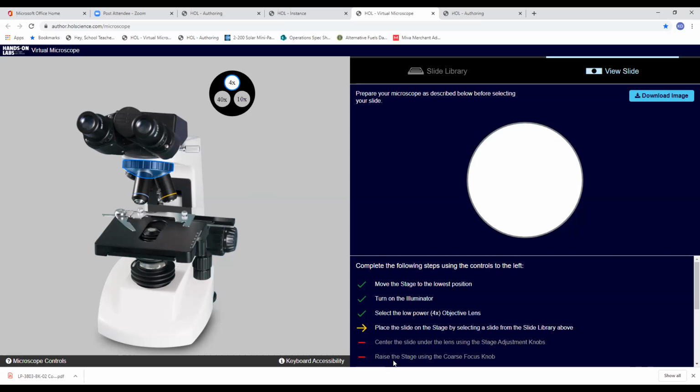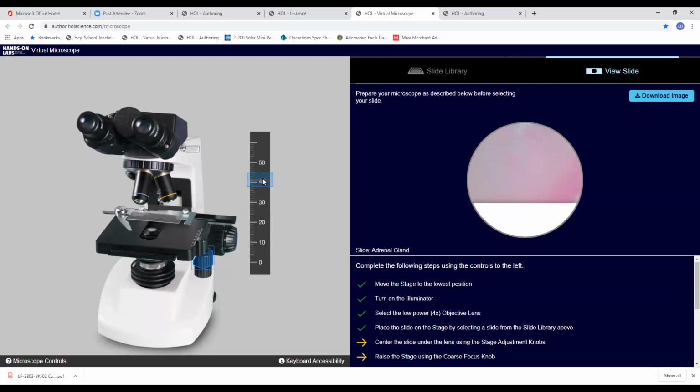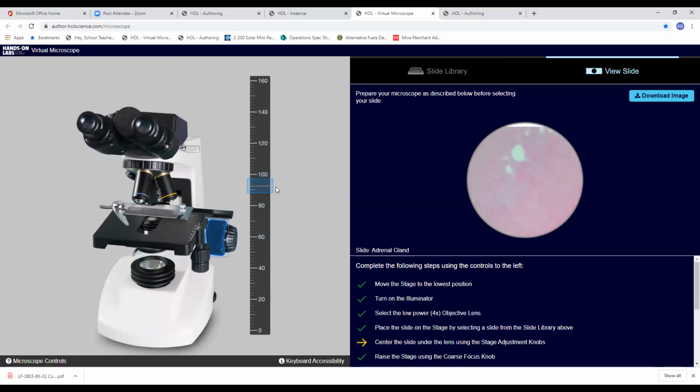Once I've done that, as a student, I've got 3 green checks. Now I can select a slide from the library. The titles of all the slides in the library are identical to the titles of the slides called out in the lab manual. If I click on the first title here, you'll notice as a student, I see this horrible blurred image, and it's not even a complete image because I'm not in the middle of the slide. Not unlike if I had just put a slide on a real microscope. So I need to center the slide, and I do have 2 centering tools, just like a real microscope. And then I also need to adjust the coarse and fine focus knobs in order to properly view the image.